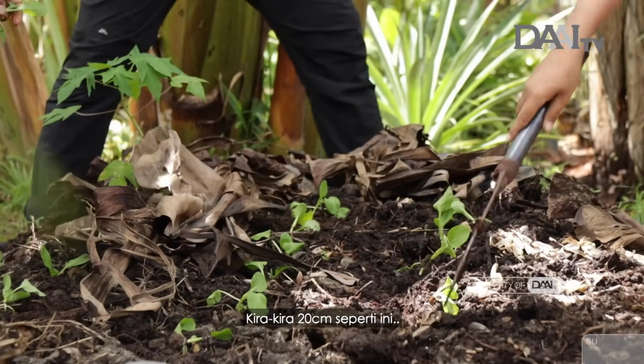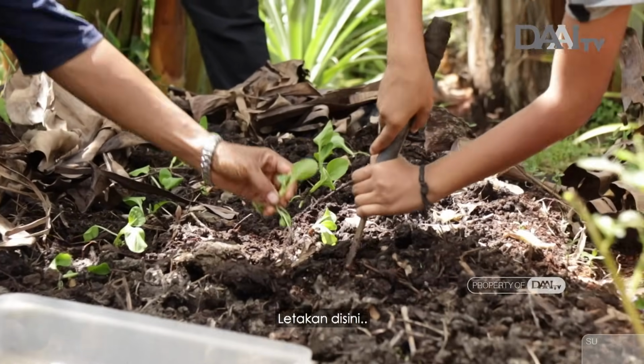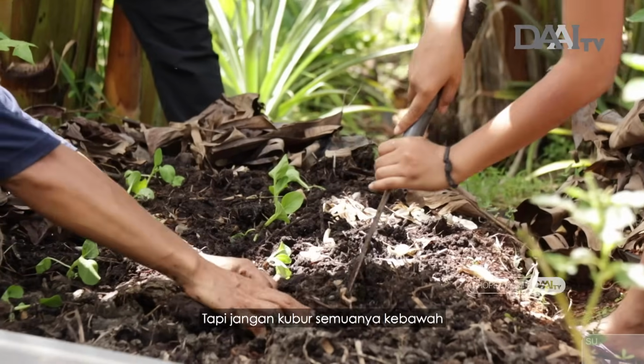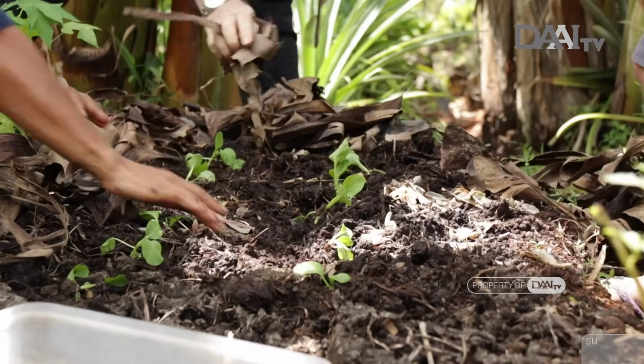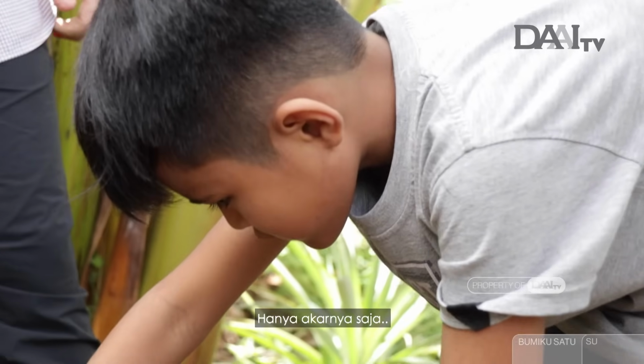This is about 20 centimeters like that, and I put it here. You don't bury it all the way down, right? Just the roots.